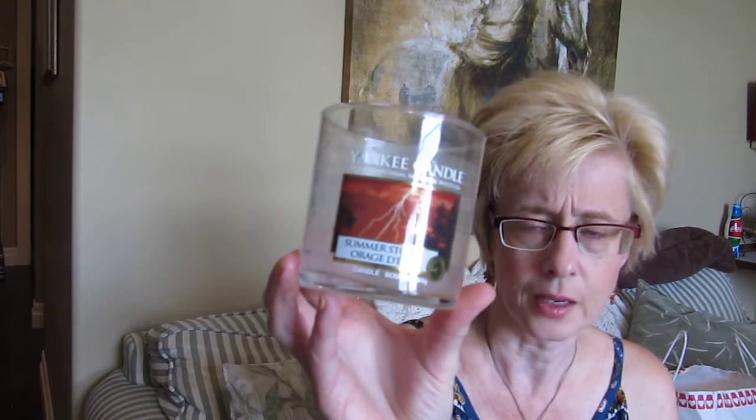And Yankee Candle Summer Storm. I think I bought this if you had like a $30 purchase or something, you get a free small tumbler. So I think this was free with a purchase.